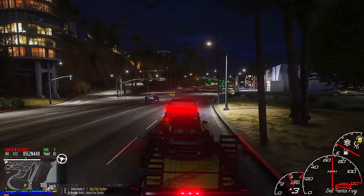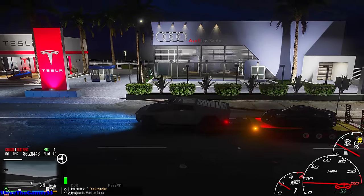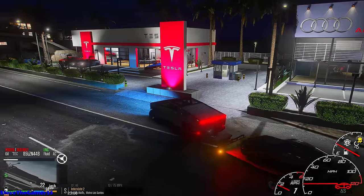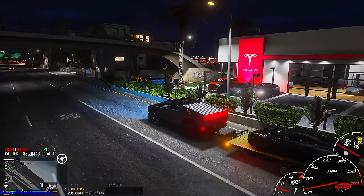All right, we're good. We are here at the Tesla dealership, also our Audi dealership. You know what? Let me get the car down. I'll need the trailer. I'll leave the trailer here so one of my guys can actually pick it up.